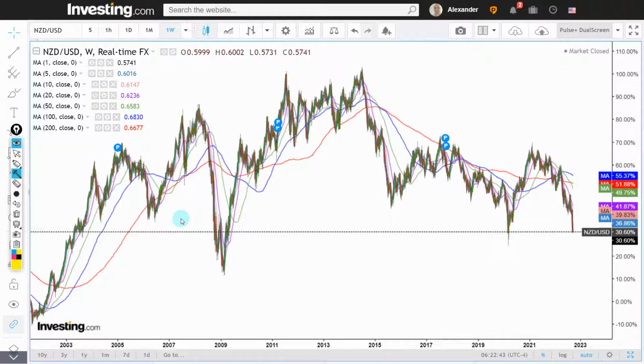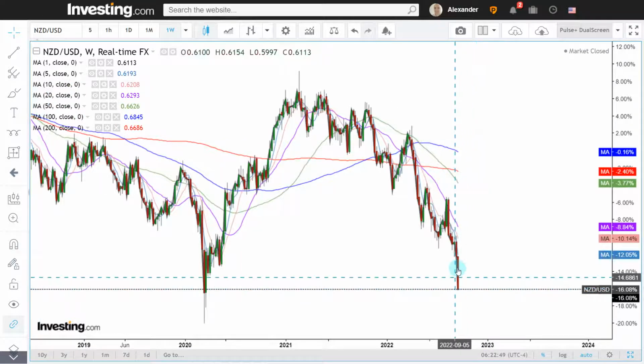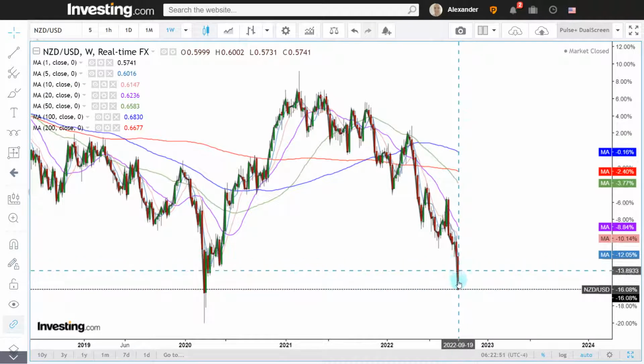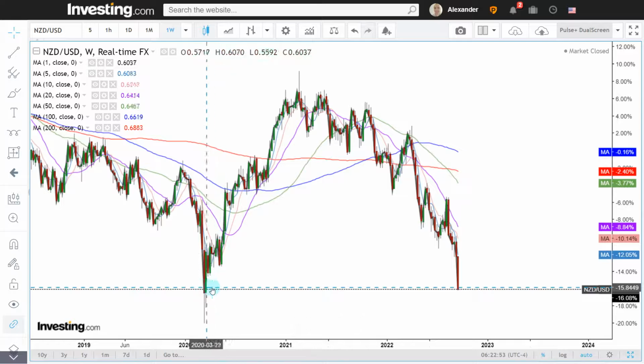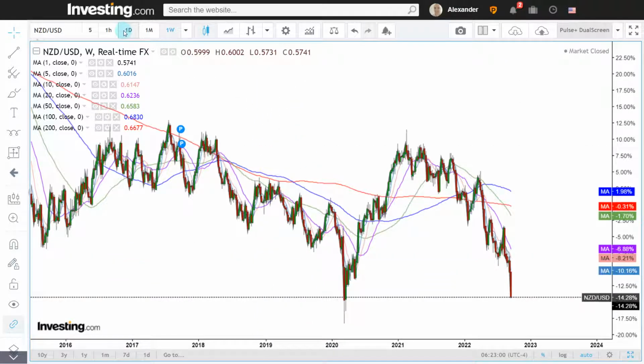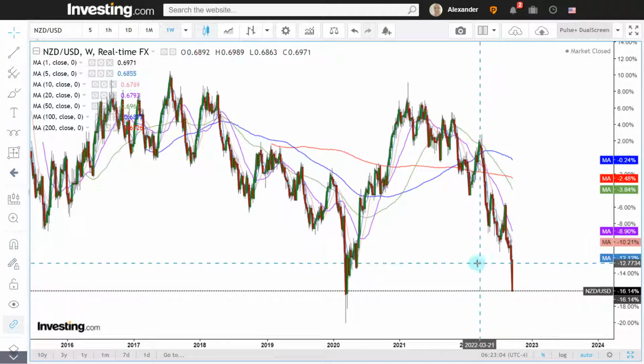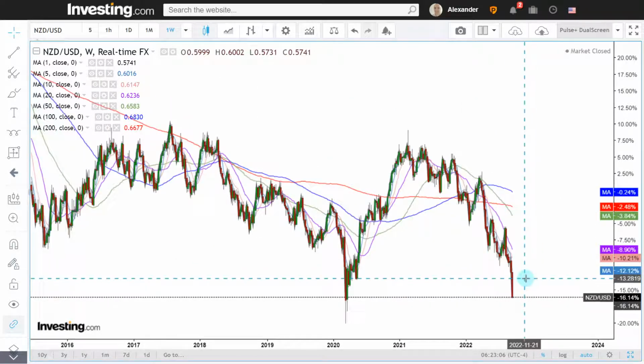Yeah, the problem is that we have recently also lost a bunch of other support levels. But we do see that the data is here. The bulls were able to stop the fall around where the lows of 2020 were formed on the weeklies. That doesn't mean it's going to go up. It means that we are at a level of interest for the bulls.